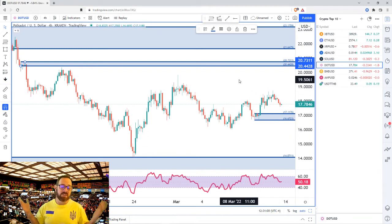So anyway, that's a little bit of a technical look at some of the cryptocurrencies with the higher time frames, using 4 hours and above. Sometimes we did the 1 hour there as well.